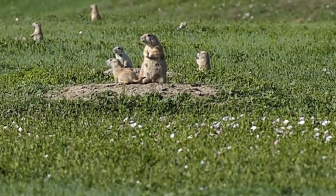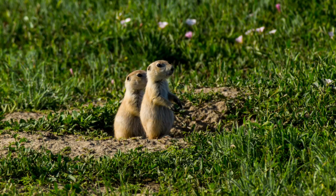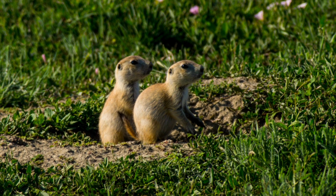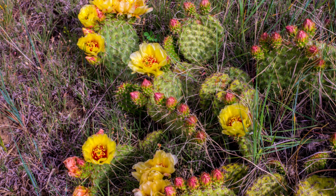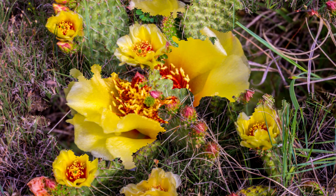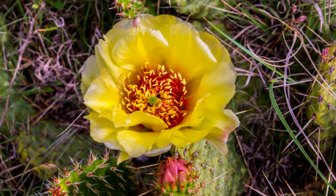Just one of my favorite critters of all. The prairie dogs. They're so funny. There's a couple of them here. I'm mostly a still photographer, so I really enjoy the still pictures of them, more so than the videos, pretty much. What sheer luck to find these cactus in bloom like this. I suppose I should research everything and know exactly when to visit which place, but we don't do that.